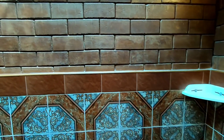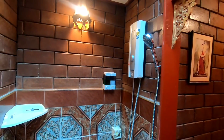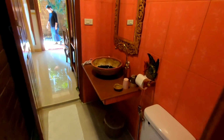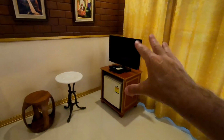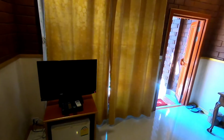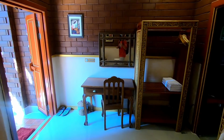Oh, there's the classic me in the mirror pose. And oh, nice shower. I was going to say a completely open air shower, but it's almost open air. It has a skylight up above to let the light in. And then, so you're sort of in an outdoor shower, though not exactly. And it comes with TV and mini fridge. And I'm looking towards the front with the curtains and the door. And I assume the rooms are largely the same.